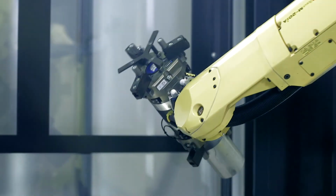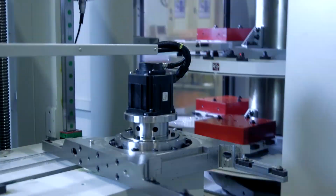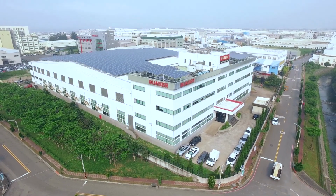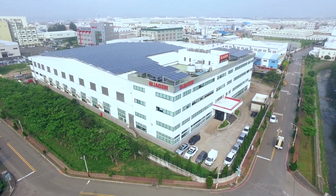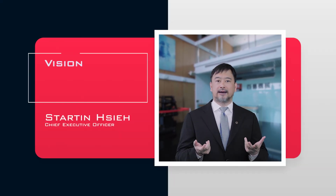Quaser proposes industry-leading and comprehensive solutions, provides the service of improving product value, and helps our customers be more productive and efficient. With our support, a win-win situation will be created together.